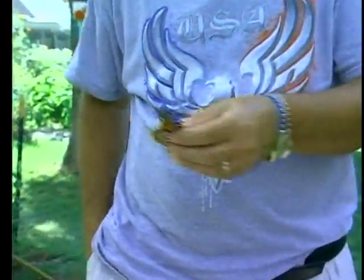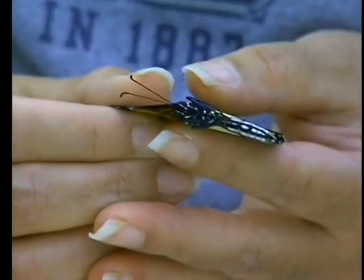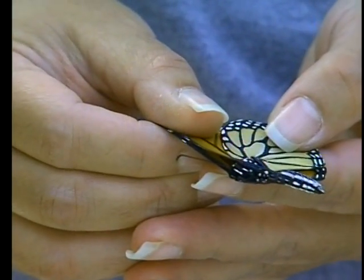Okay, Butterfly Pua, could you hold this monarch? Mm-hmm. I got to find my knife here. We're going to apply a tag on the, it's called the discal cell.